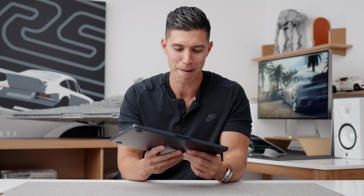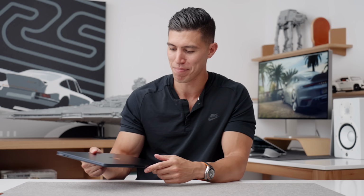Hope you guys enjoyed my review for the MacBook Air. Honestly, my favorite laptop that has come out this year. It's small, it's mighty, it's light, but does everything that you need to get done.